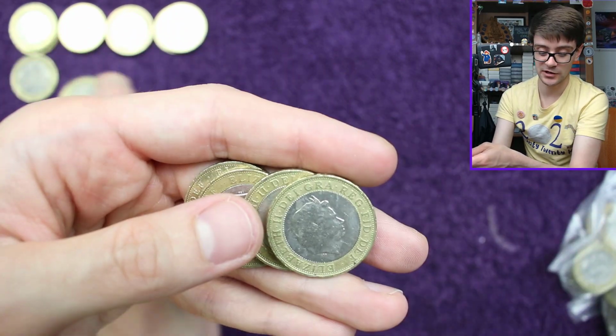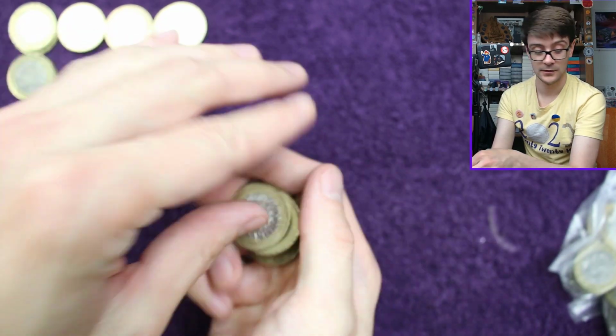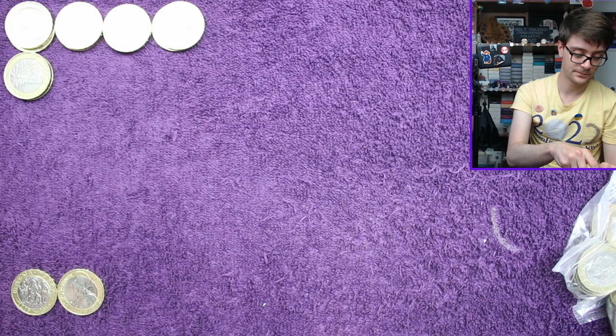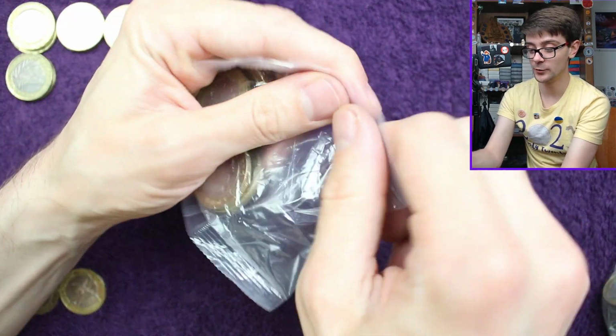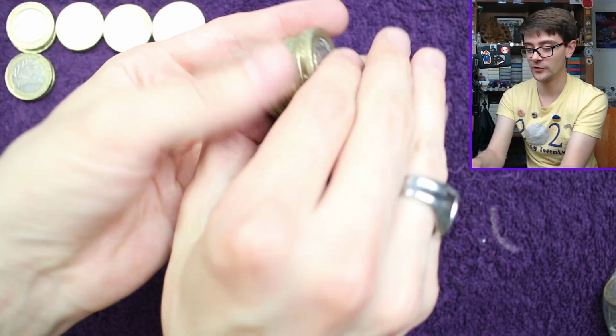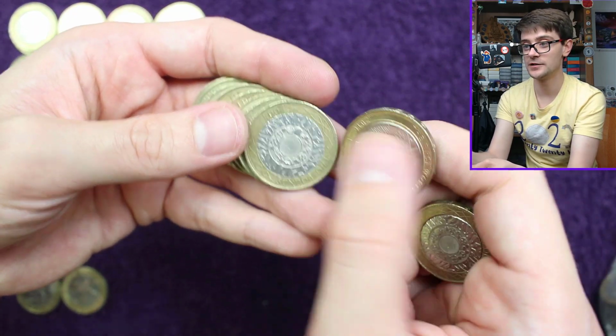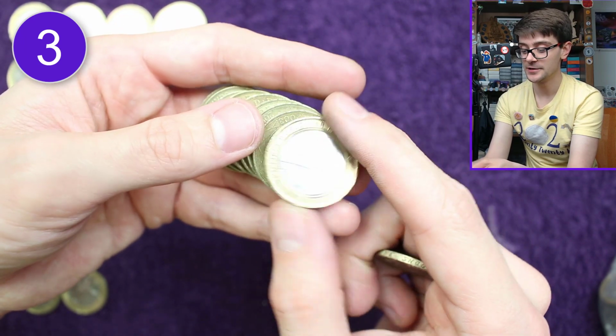Brunel's Achievements, Archers at Paddington Station again. Nothing else there. Purely because, so why don't the ones sent into the PO box go into the book? Well, I could end up finishing book after book after book after book, and that wouldn't feel right. It's all about the hunt, trying to find that coin. Army Centenary.